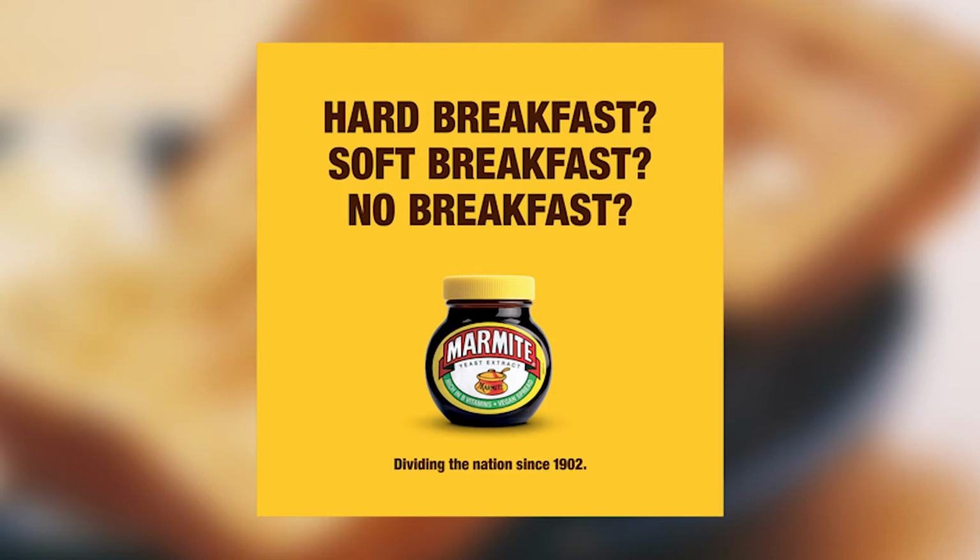Next up, thick brown spread, Marmite. Marmite's always been famous for dividing the nation with love it or hate it campaigns. They do a lot of stuff around that, but when Brexit was happening in the UK, they went with a new advert: hard breakfast, soft breakfast, no breakfast. It was a play on Brexit, a beautiful campaign, well executed, lovely, unlike the spread itself.